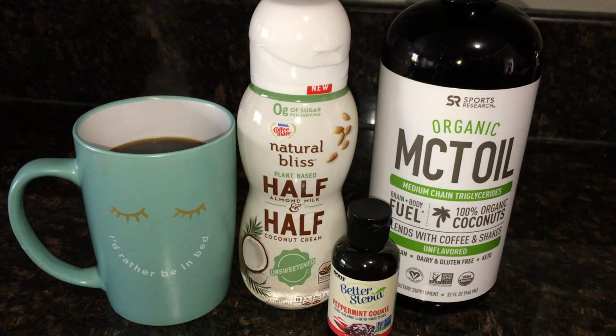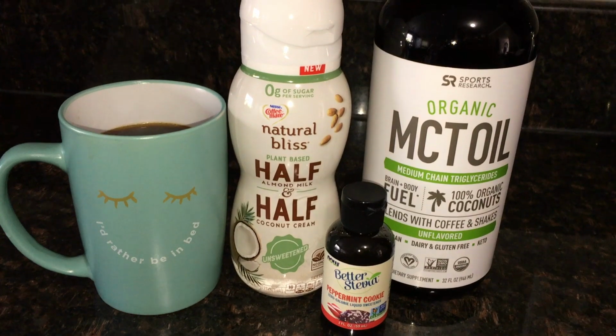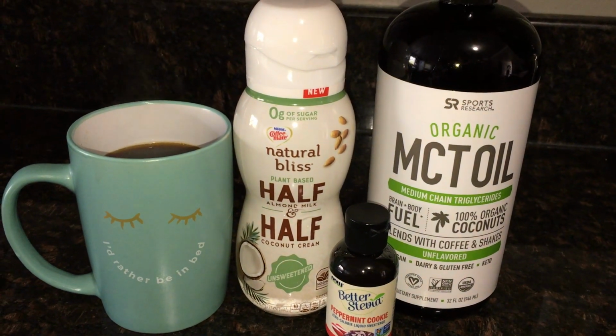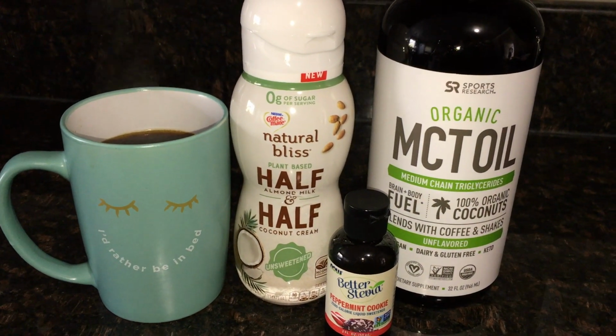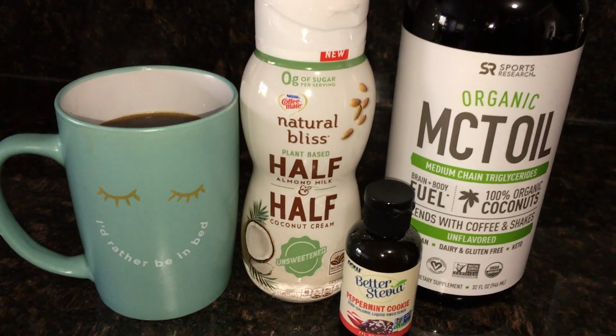And I just want to get myself started with some coffee and MCT oil. So this is one version of coffee that I do in the morning. I always do a keto coffee in the morning. Usually I do an iced coffee, but today I just did not have any made because, like I said, this is a food prep day and I didn't have anything ready to go. So I made a hot coffee, which is perfectly fine.